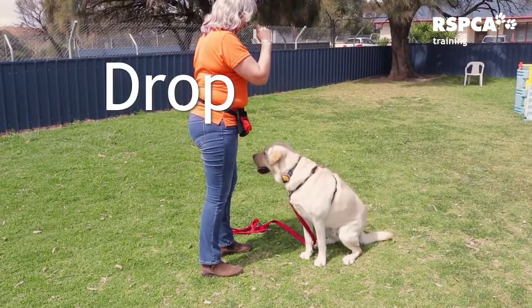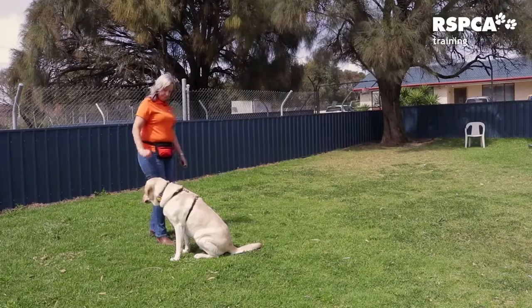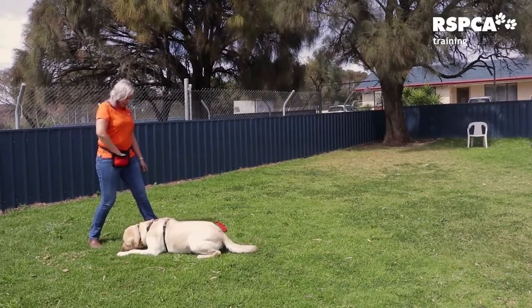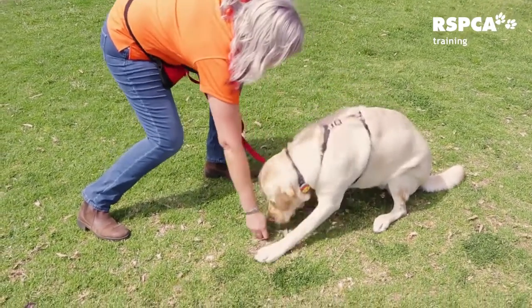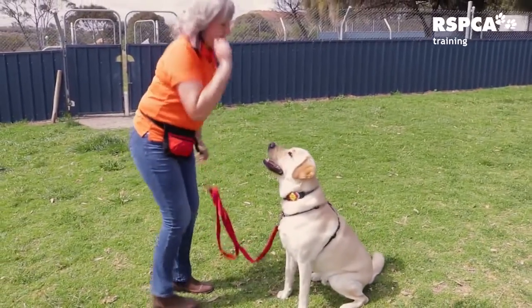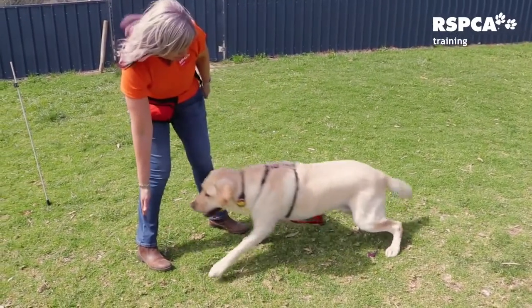For drop, we're also going to use a lure. Treat in front of the nose, pull down very slowly down the chest, out along the ground, and as soon as the dog's tummy hits the ground, give the treat. Again, this will become our hand signal, the hand pointing down to the ground, and the treat will only appear after the dog has laid down.